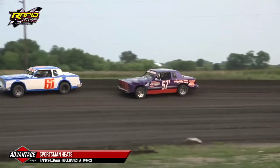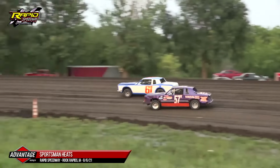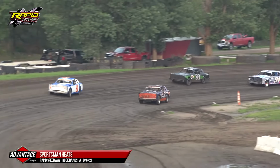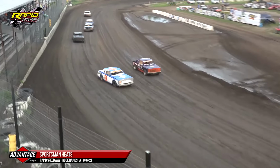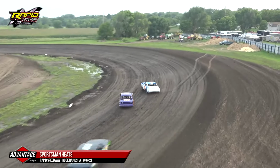Don Brady Jr., that 61 machine. Wyatt Steenhoven right behind him. Steenhoven dipping underneath in that purple and orange 57W. It's a drag race down the front stretch. And Don Brady Jr., your race leader on lap number 1.